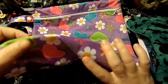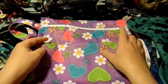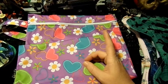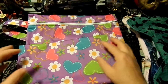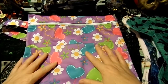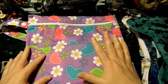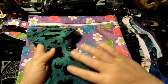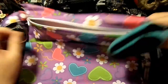This is a wet bag that I have. This is one of the earlier wet bags that I got. I do have a video up on my washing cycle, so if you check that out, you'll see that when I'm at home, I put all my soiled pads in a fleece-lined bucket, so it has more oxygen flow around it. But when you've soiled your pad, you could fold it up and put it in this wet bag until your washing day.